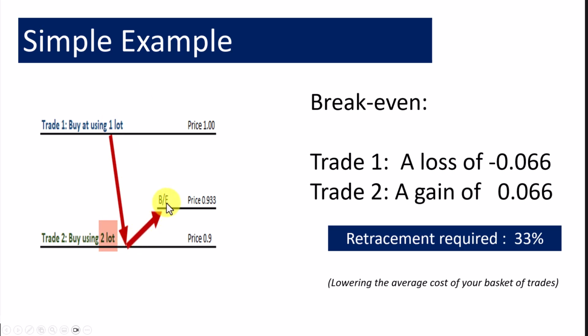And here you can see that the break-even price has now dropped from 9.5 to 9.33, and you can get out there. And here's the calculation. Your loss on the first one, because you're using one lot, is 0.066, and your gain on the second purchase, because you're using 2 lots, is basically 0.33 times 2, which is 0.066, and there you have broken even. In this case, the retracement required was only 33%.